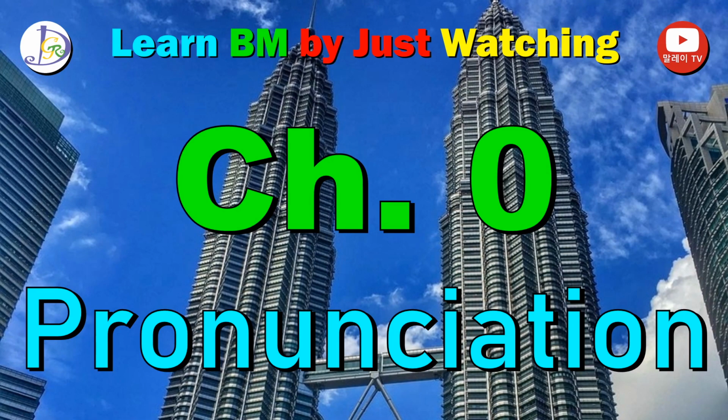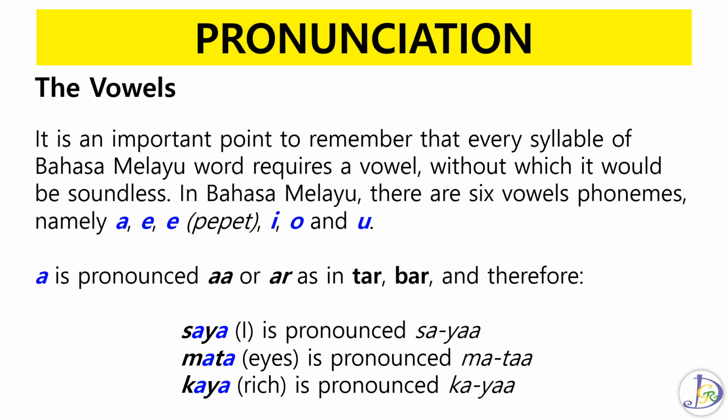Today I'm gonna explain to you all about Bahasa Melayu pronunciation. Bahasa Melayu or Bahasa Malaysia is the same like English. It has the vowels. It's important to remember that every syllable of a Bahasa Melayu word requires a vowel, because without a vowel, the Malay language word could be soundless. In Bahasa Melayu, or now officially known as Bahasa Malaysia, there are 6 vowel phonemes, namely A, E, second E, that we call E puppet, I, O and U.